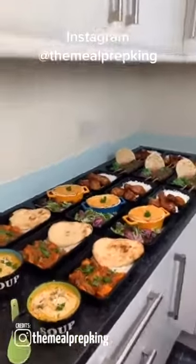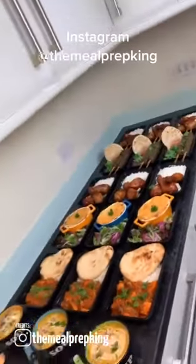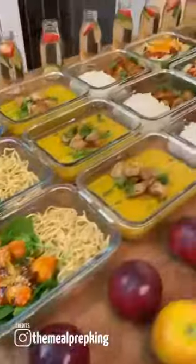How good does that soup and curry look? Under 20 quid as well. How to make all this food for less than 20 quid.